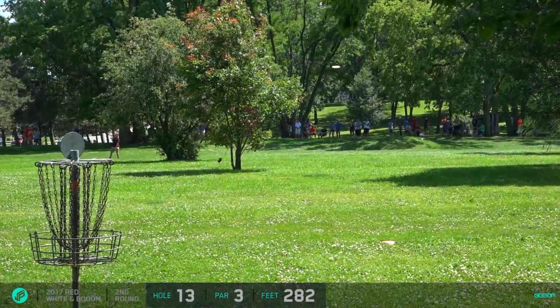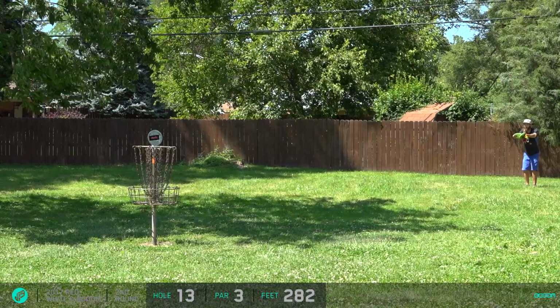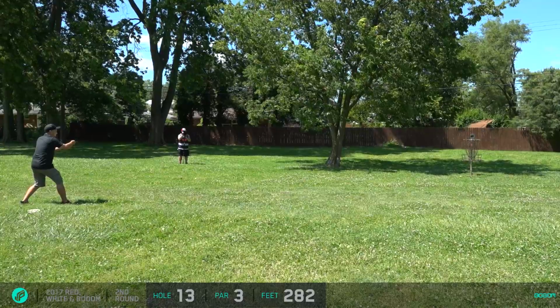Gary pulls it a little bit too wide. I think that might have been an early release. Not too much trouble from there, so we'll see. Trevor definitely wants this one. Mm-hmm. Yeah, just a little short.